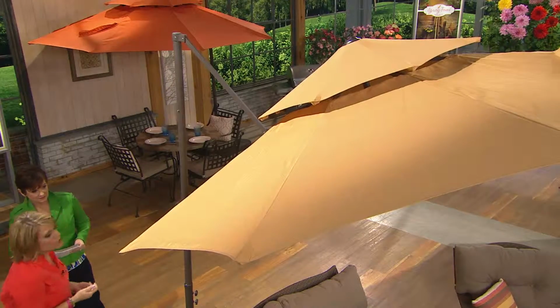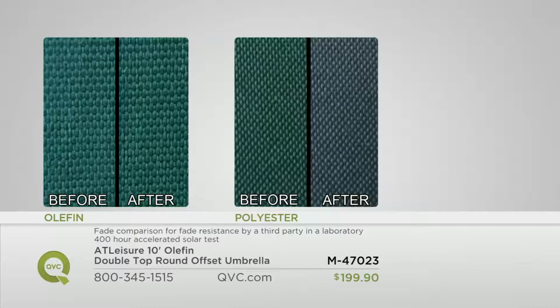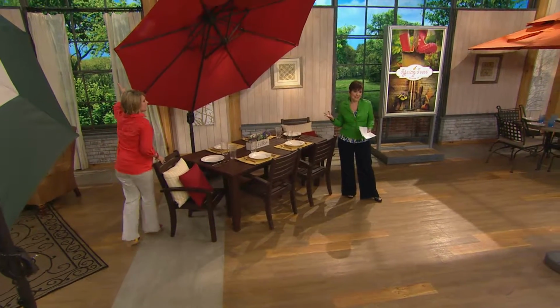Now, olefin is important, Jane, because that resists fading from the sun. And we're going to show you a graphic here. If you look on the left-hand side of the screen, you can see that that's what the olefin fabric looks like. That's what our umbrella is made out of. Now, what we did here is we took 2 fabrics, olefin and polyester, and we put them through the same test. An independent lab did a test where they were exposed to a 400-hour fade test. And you can see where the polyester faded extremely, and you can see where the olefin didn't change after those 400 hours. That's awesome, because everybody loves the color in these, and you want the color to stay.